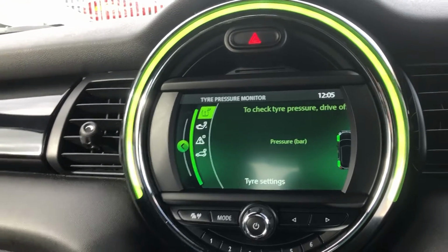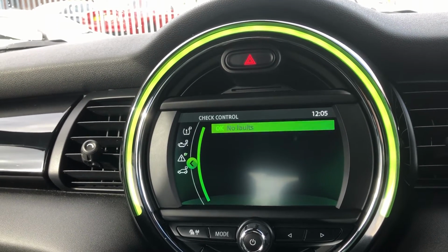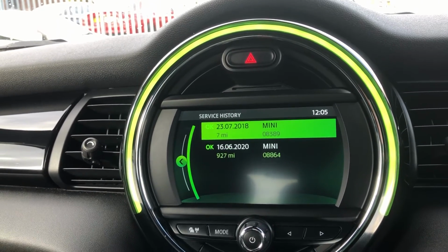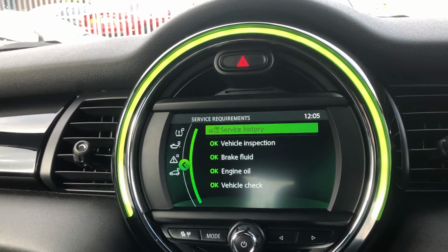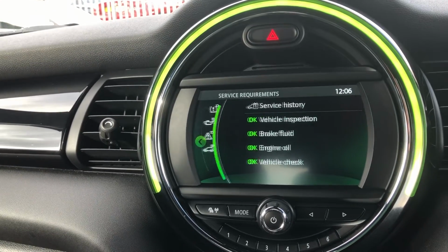Now if you click on here, you've got your TPMS, engine oil level, check control if there's any faults, which you can see there isn't on this one, and you've got service requirements as well. Go on service history, you can see you've got 18 and 20 carried out at Mini. We've also done a service here in 2022 along with the other history that's in the vehicle.